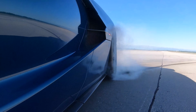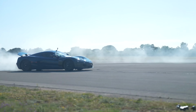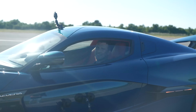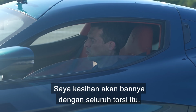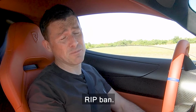Kill the tyres. Yeah, it does it. Yeah, yeah. It definitely drifts. Feel sorry for the tyres though. All that torque going through them. Poor buggers. R.I.P. tyres. Rest in peace.